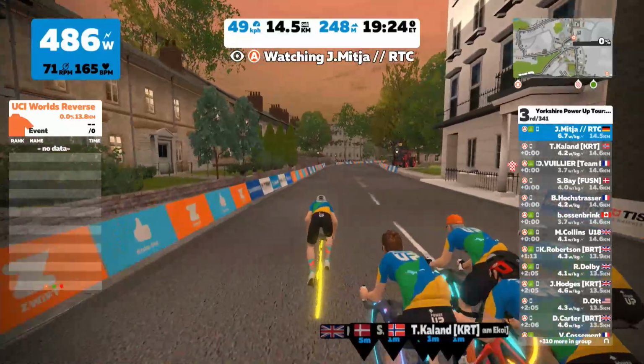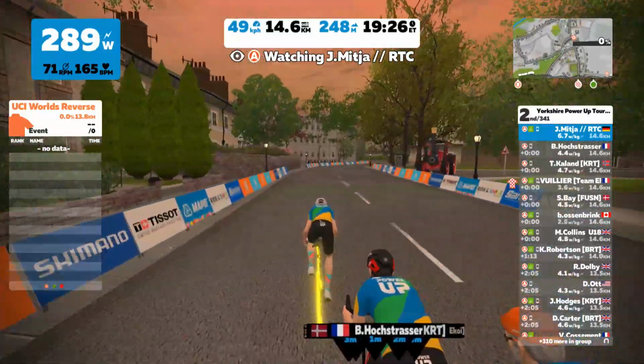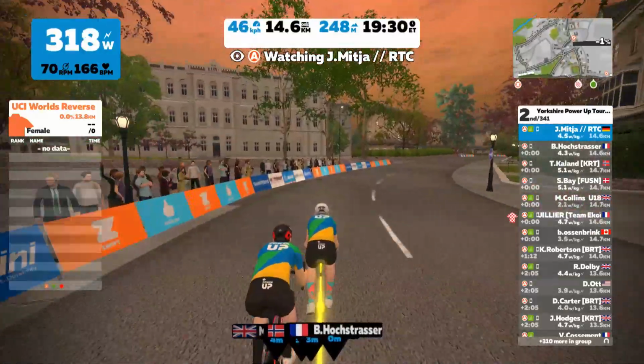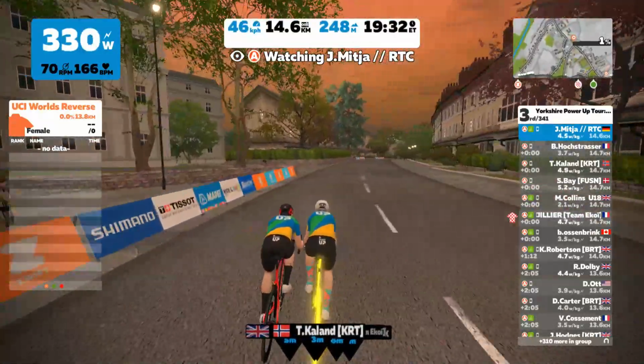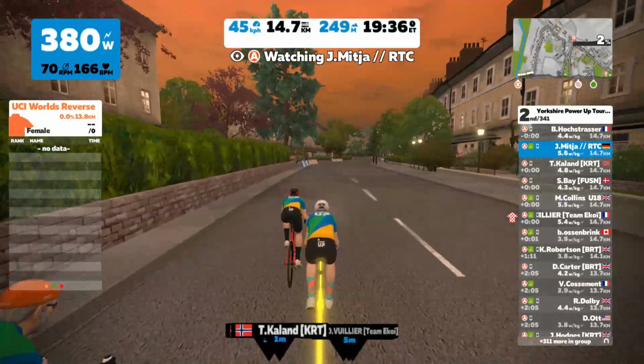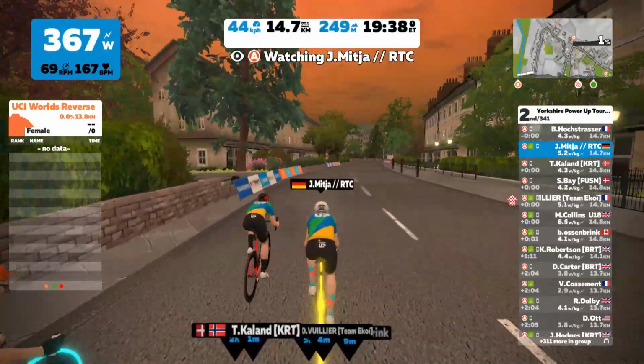As they take another turn here around to the right now, there will be a UCI banner here coming up in just a little bit as they're looking to finish up this lap. It'll be one more lap, 1933 in so far on the day.